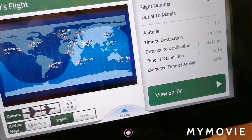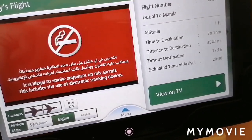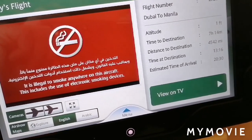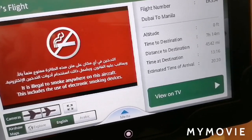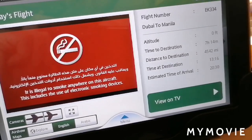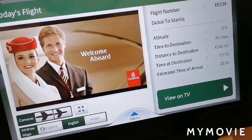So guys, just got the screen up to see the distance and the destination we're going to. 4,542 miles, 7 hours 40 minutes. That's alright, it's normally about 8 hours. Must be a quick route. Must be going more as the crow flies, so here's a bit of information.